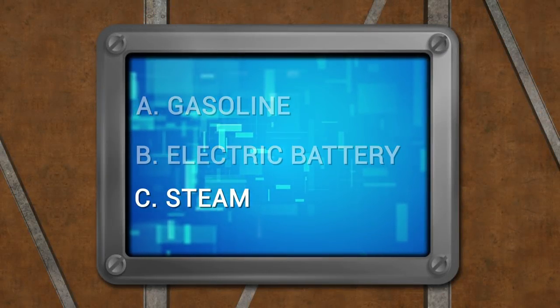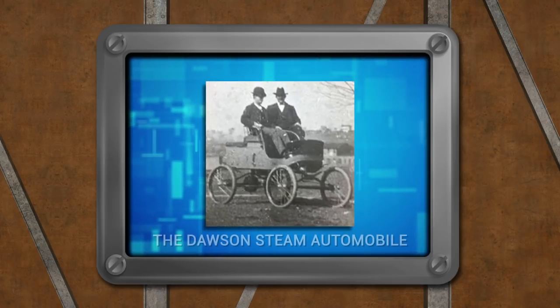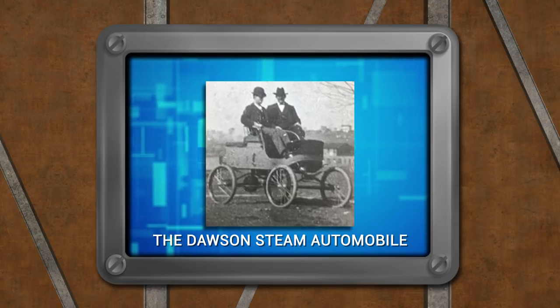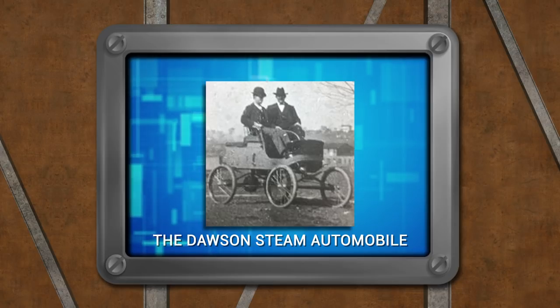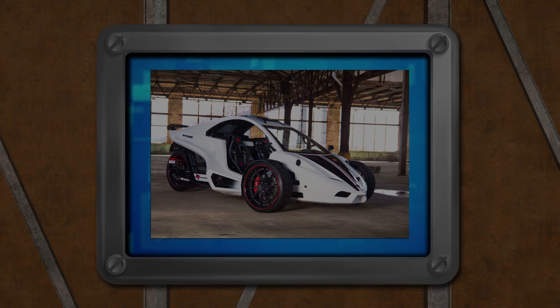The answer, steam. The first automobile made in Virginia was the Dawson Steam Automobile, built in what is now Waynesboro in 1901. Tanom Motors in Culpeper continues Virginia's automobile manufacturing heritage, and unlike the Dawson, the Invader goes from 0 to 60 in 4 seconds, and depending on the gearing, has a top speed of 160 miles per hour.